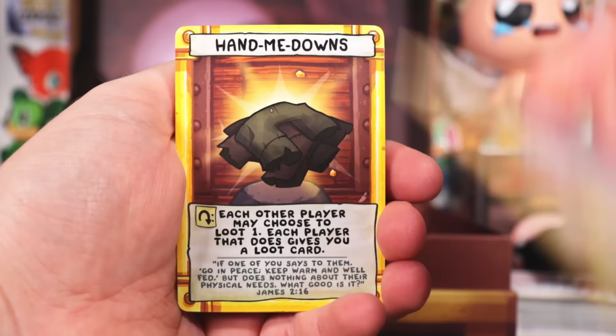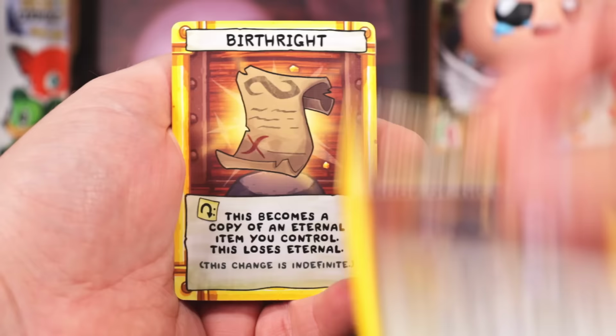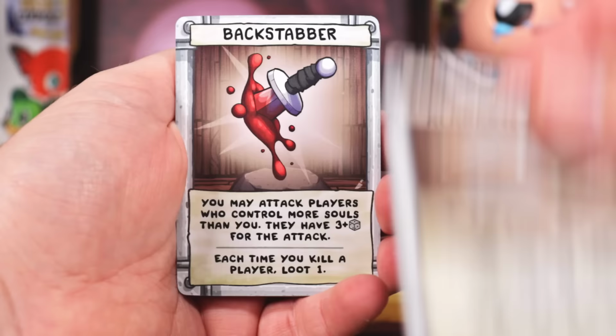Hand-me-downs. We got Friendly Ball. Friendly Sack. Experimental Treatment. Eternal D6. The Clicker. Car Battery. Book of the Dead. Birthright Baby. Battery Pack. Auction Gavel. We got Abel. Alabaster Box, Backstabber, Ball of Bandages, Blood Puppy, Bobby Bomb, Chocolate Milk.